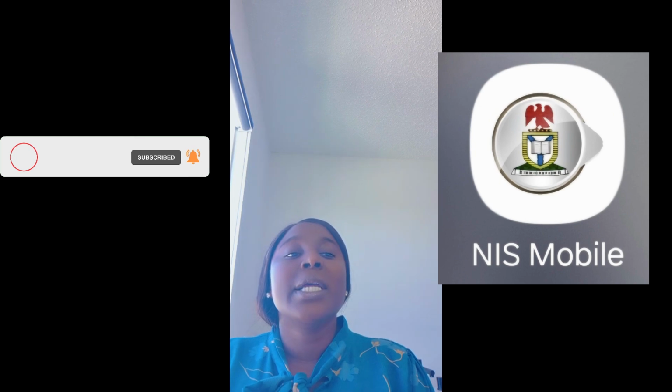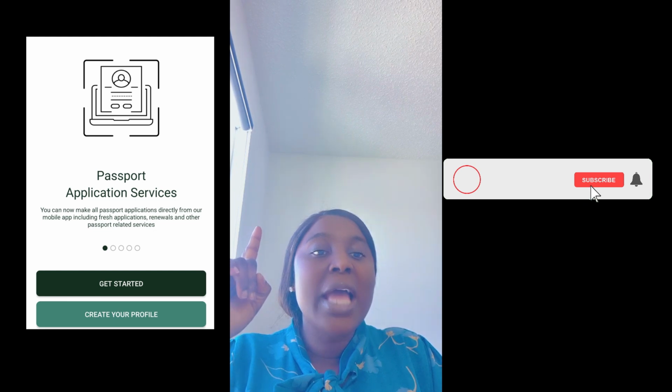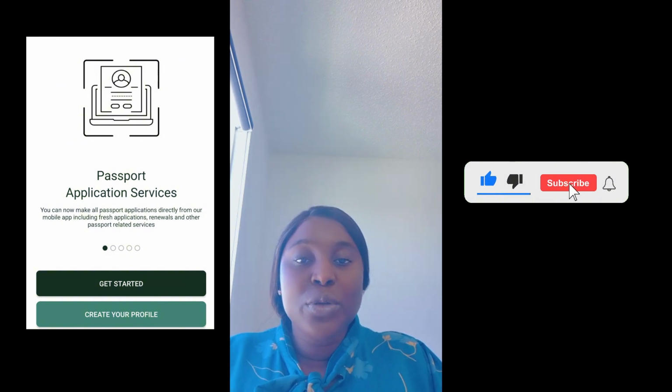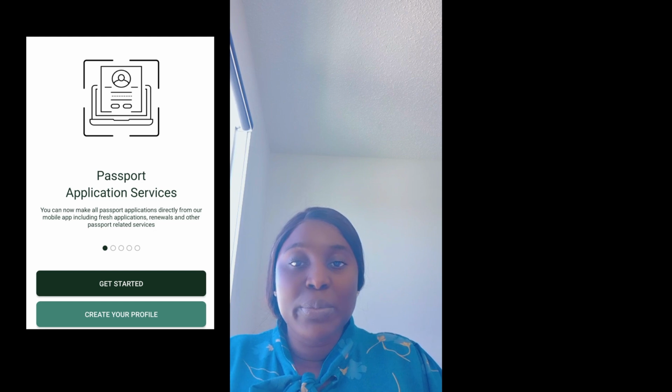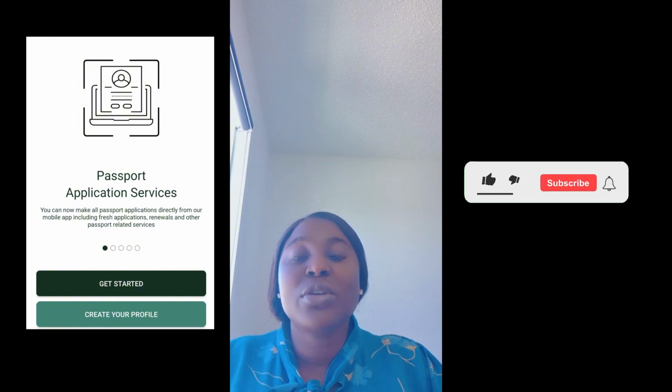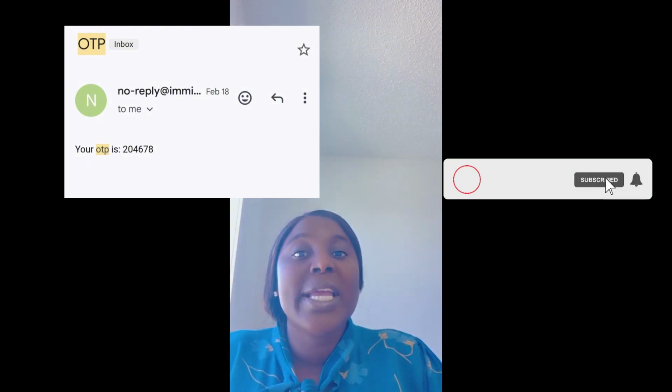Once you download the app, the next thing is for you to launch it. When you open it, it takes you to this page, and on this page, it tells you to create your profile or to log in. If you're doing this for the very first time, please create your profile. You will need to register an account. What you will need for creating your profile includes a valid email, your phone number, your address, and basic information about you. Once you have done creating your profile, to validate it, you will get an OTP sent to your email account.